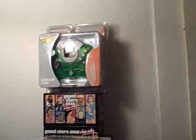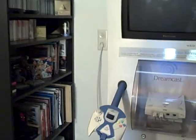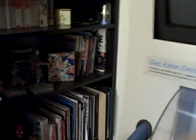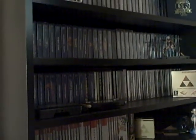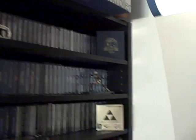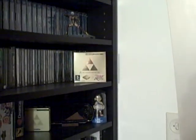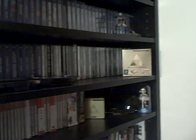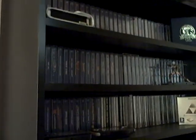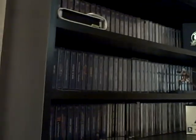This is an original packaged Dreamcast controller, a Mad Catz one, which I prefer to the original ones, but only because of the thumbstick, which is easier and better to use. So this is my Dreamcast shelf basically. It has my PAL collection in it, in the top rows, and a few of my handhelds, because I still haven't got anywhere else to put it yet. It's just I don't have enough space for all my stuff.